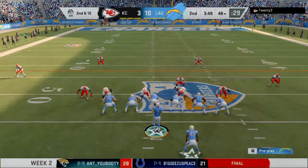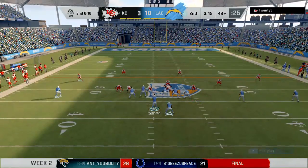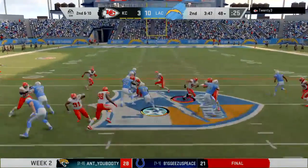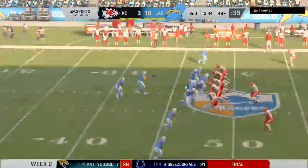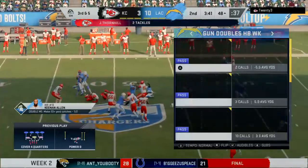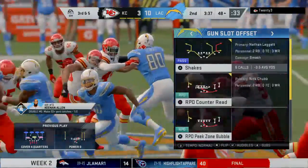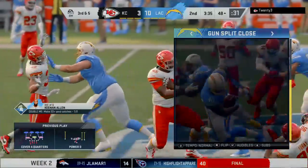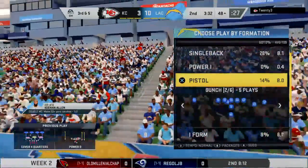I think you're right. So after the incompletion on 1st, now 2nd and 10. From the gun, it's a give to Chubb. And he'll take it across the 50 and into Chief territory. That 2nd down play call was not to pick up the 1st down. It was to accomplish what they did to get them into a manageable 3rd down because they had incompletion on 1st down, so they were behind the sticks, so to speak. They needed to make up some ground, and they did.